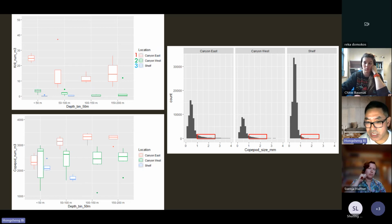The upper panel shows the abundance for krill. As you can see, the red one, the canyon has a lot more krill than the shelf. Over the 5 hours in canyon heads, we encountered 870 krill. On the shelf, in the 5-hour tows, we encountered 13. So the difference is there. I think we can do the calculations.